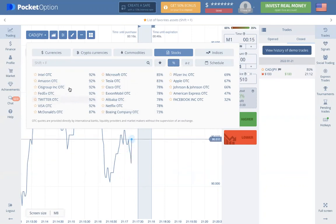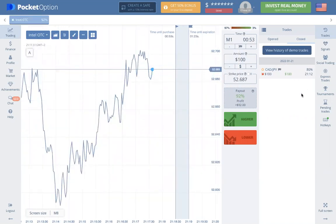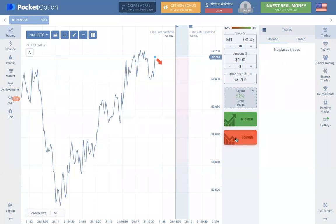Now, if you look here, you'll see some of the top companies in America, right? In America, I had to double check, right? We have Intel, Amazon, FedEx, Twitter, Visa, McDonald's, Tesla, etc. You can also trade these things the same way that you would getting into the trade for a minute or so. For example, if I click Intel OTC and I did my analysis correctly, right? Let's just say I decided to go into this trade for a sell, right?